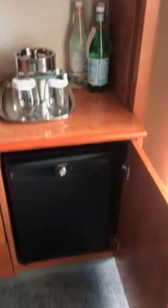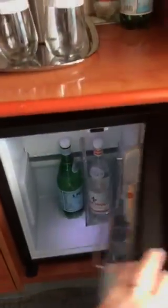Here you have your mirror, TV. You have more storage space. Refrigerator. Oh, that may be mini bar. And more storage. Let's see what this is. Oh, it is the refrigerator. There we go. And here is the balcony.